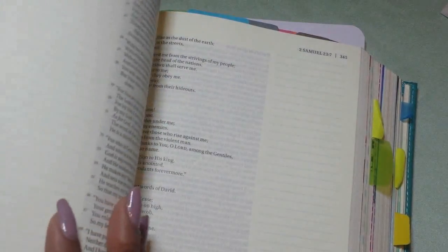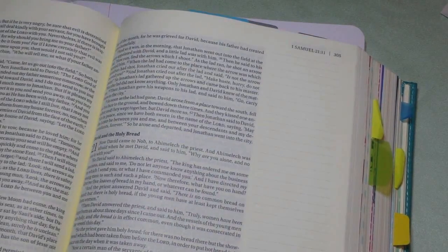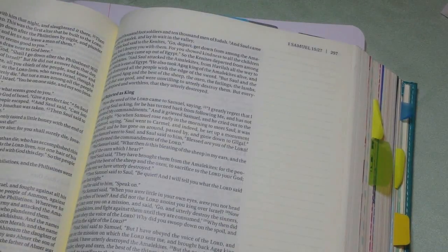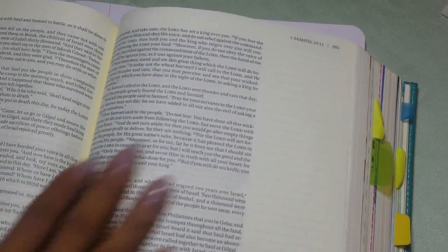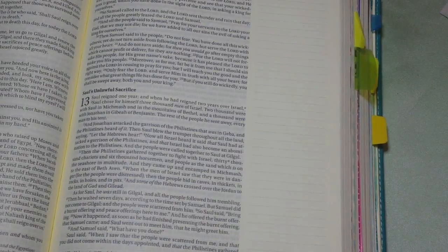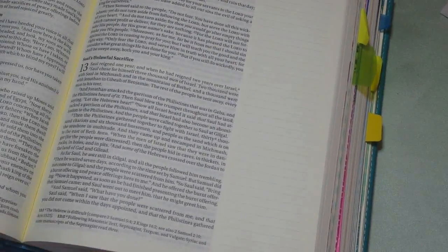We're going to be in 1 Samuel 13, verses 1 through 14. That is a lot. So I am basically going to read through this quickly. I'm going to speed the camera up while I'm reading, of course, but you guys can see. So let's just go into this.